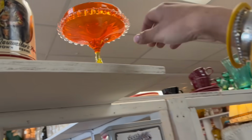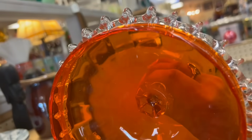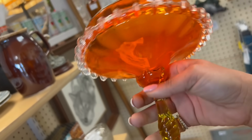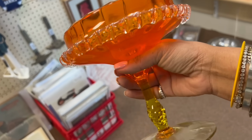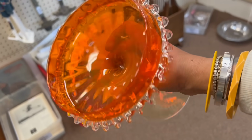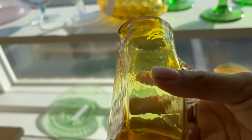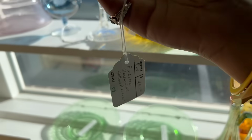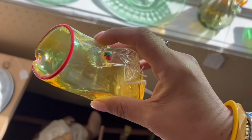Dude, look at this. That looks like Empoli. It is. That's amazing. $45, 30% off. Man, compotes don't usually do as well as a lot of the vases, but that's a pretty special one. Now this piece in the window is kind of unusual. Pintz glass. Huh, $20. It's kind of neat. I like the contrast on that.